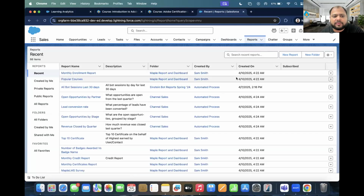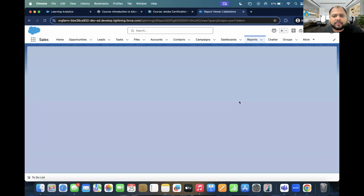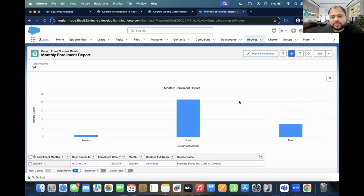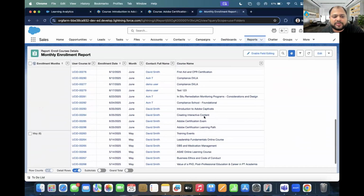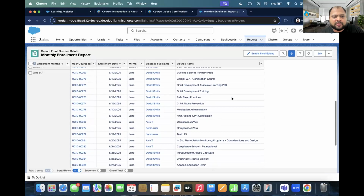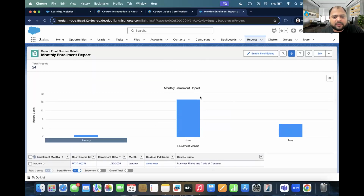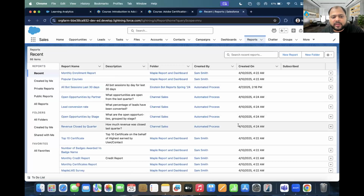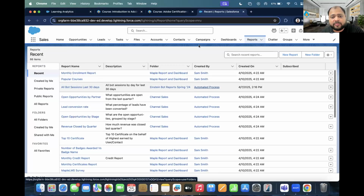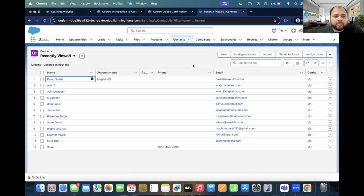On top of it, building out reports. So maybe a monthly enrollment report, or maybe a completion report would be a way to track. We can track what courses participants enrolled into, the name of the participants, the date when the enrollment happened, a course ID, the name of the course as well, and simply a bar chart representing the data. But I hope this gives you a gist of what it could look like and what it could do for you. A lot more capabilities, a lot more feasibility with this integration.